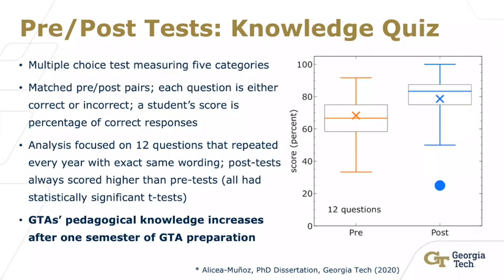The other pre-post test that I have is something that I call the knowledge quiz. This one is not research validated. It's just a quiz that I have for checking the TA's understanding of the content that we've covered in class. This quiz has changed wildly year to year, but there have been 12 questions that repeated identically every year.